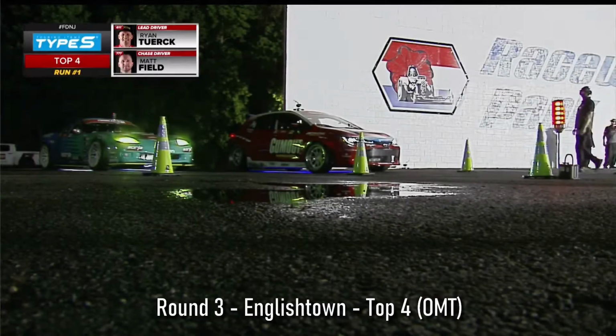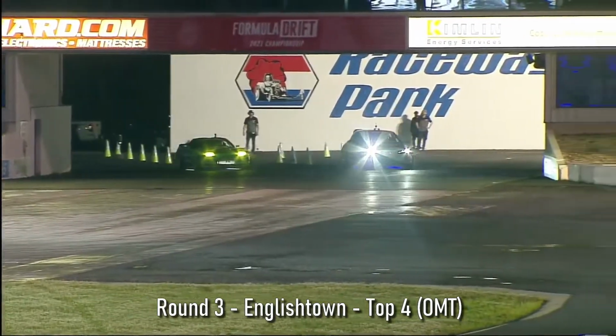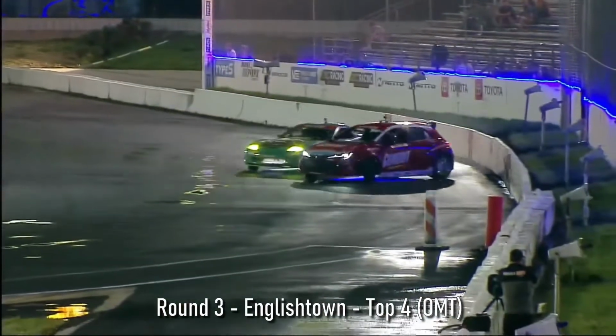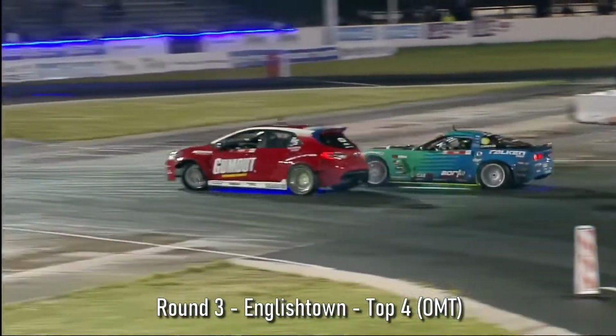And it was unanimous on that OMT, so here we go. Ryan Turk will be leading that come out, Toyota Racing, Toyota Corolla hatchback into that first outside zone. Look at Matt Field, the beast of the bay.